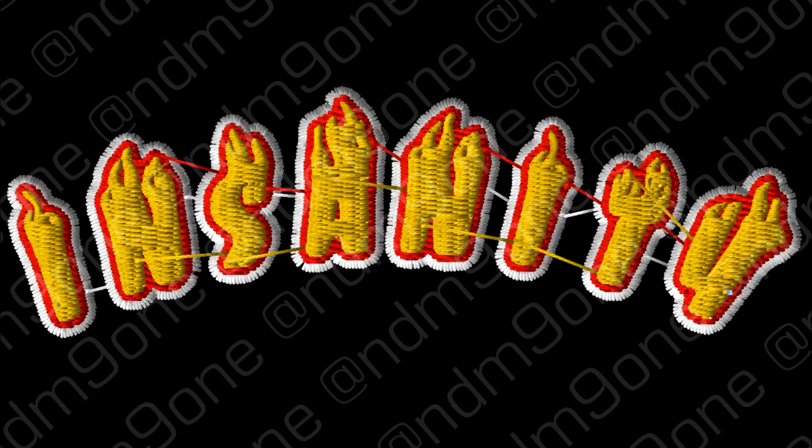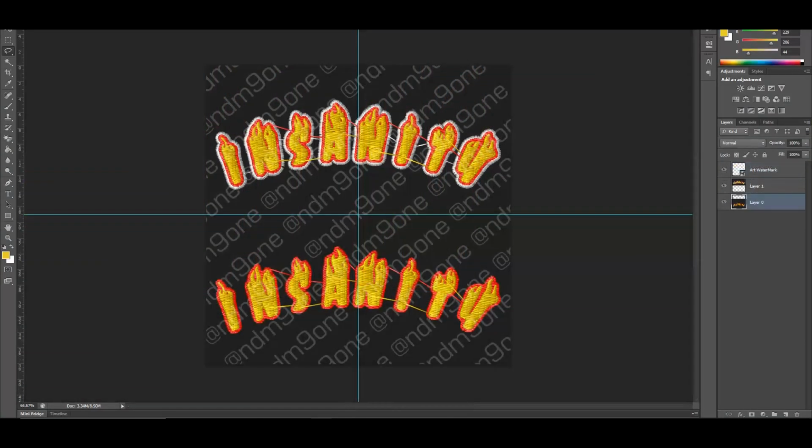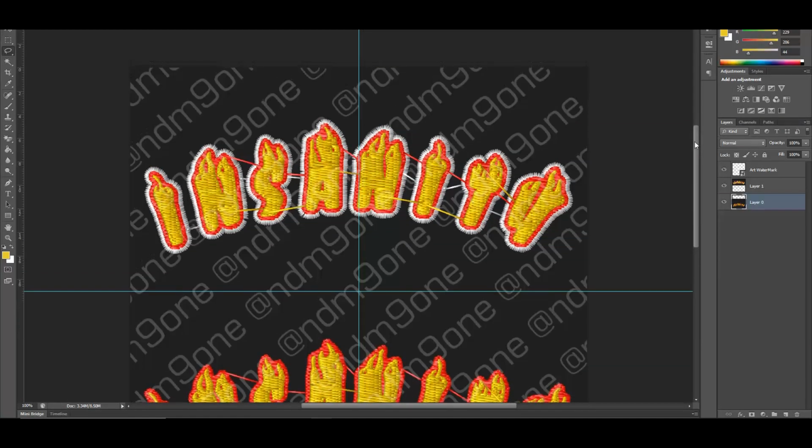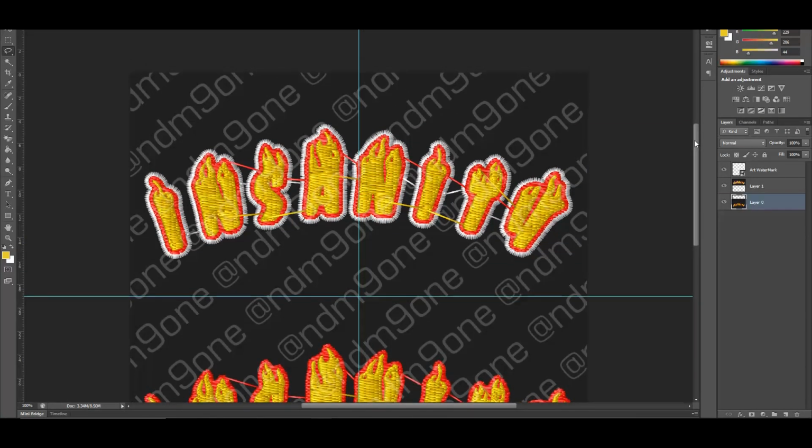Anyways, with that being said, let me jump over to the final file in Photoshop and show you guys exactly what it looks like. I didn't make this picture in Photoshop. This is actually the result of the embroidery file, exactly how it will look when it's stitched out. Now, this customer again chose to just go with the digitizing file. He's going to stitch it out himself. But if it were stitched out by me, this is what it would end up looking like.